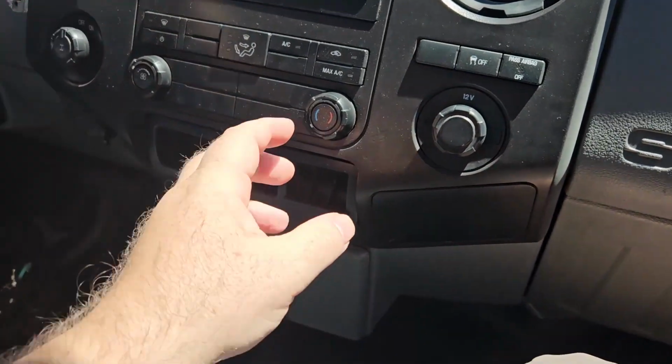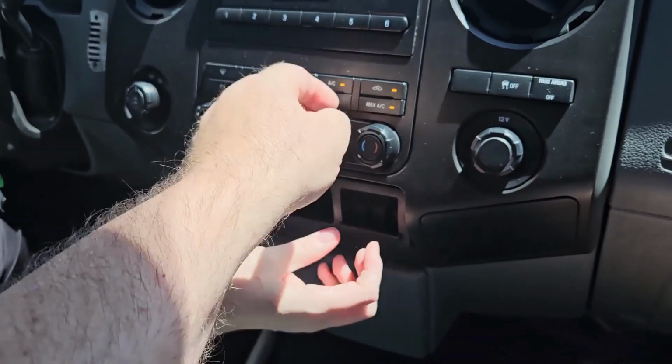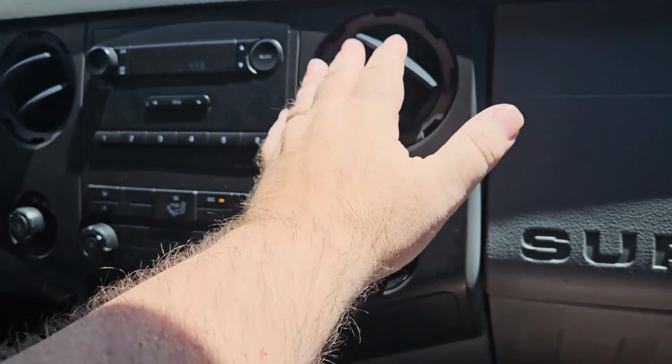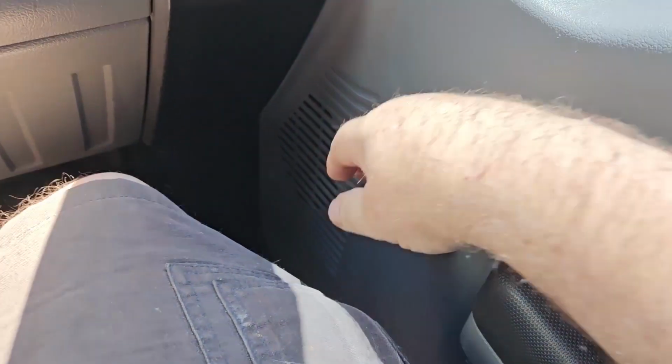How do we turn on the AC? Well, there's max AC. There's that. This is the fan. Seatbelt's good. They're roll windows. Huh? They're roll windows. I know. Well, this is kind of a good thing. That's one less thing that'll break.